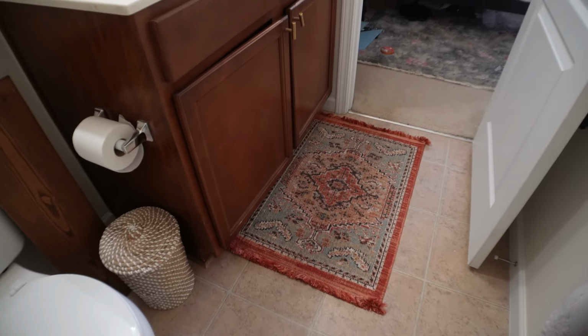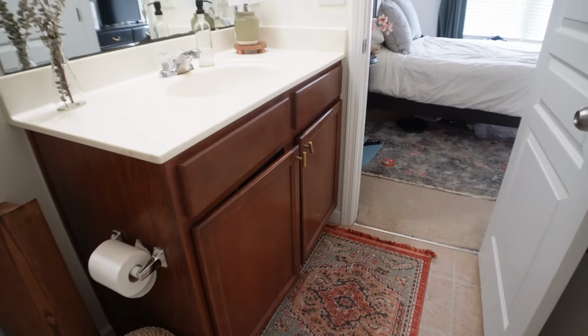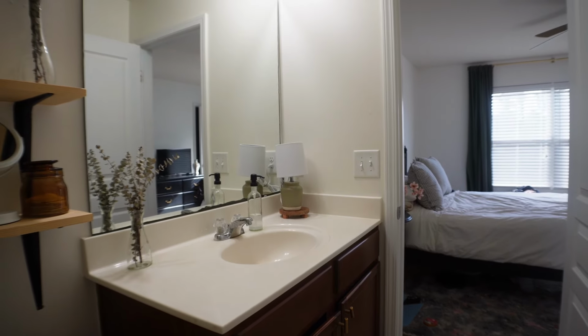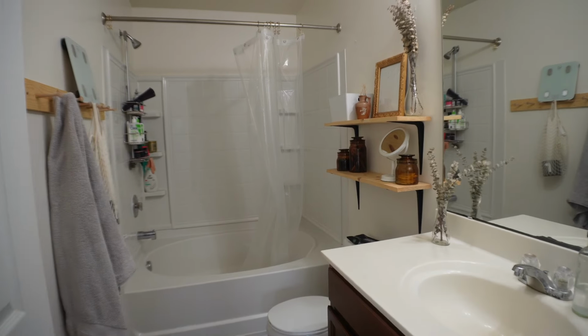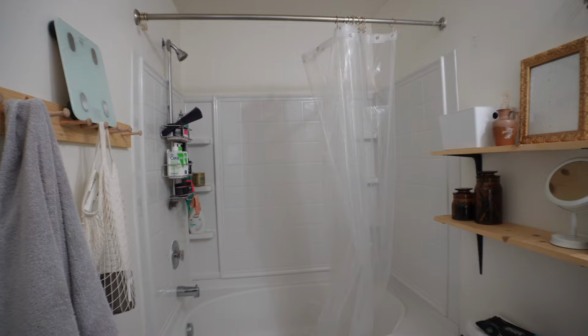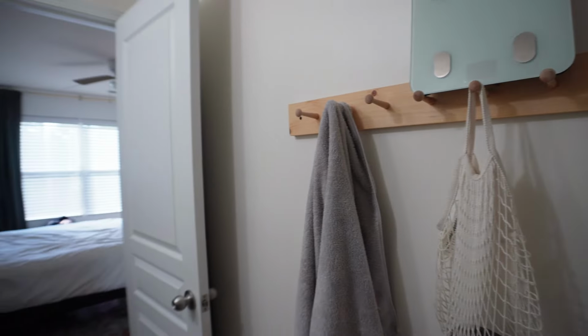This is my small rental bathroom. There is just only one sink and a cabinet at the bottom, and then we have the standard tub, which is a little bit larger. It's pretty standard looking, nothing extravagant.